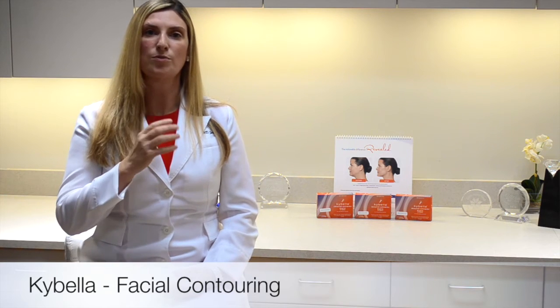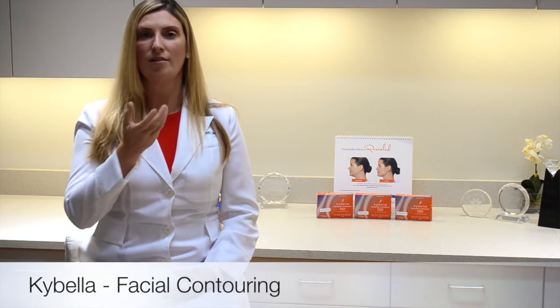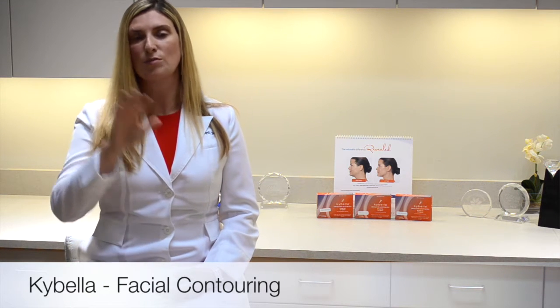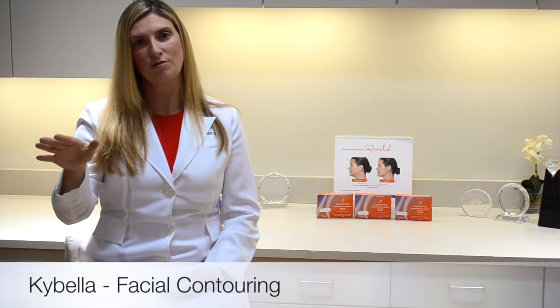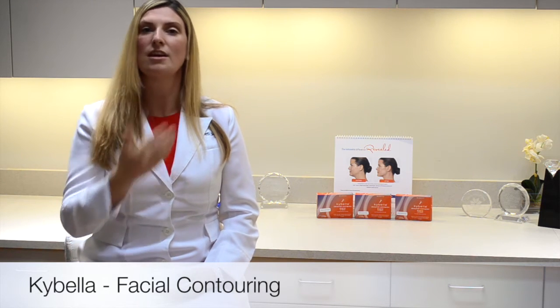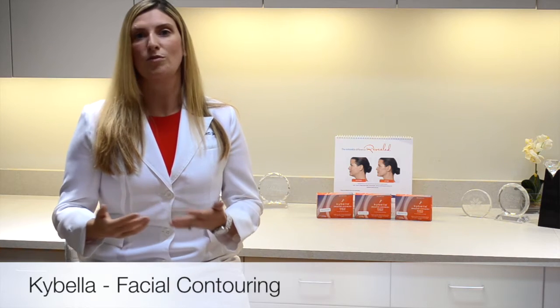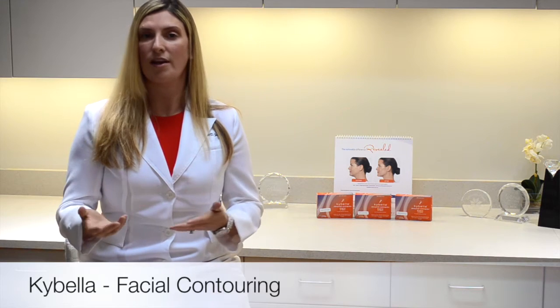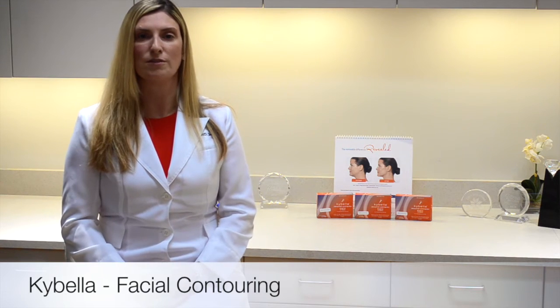Once we know that we have an area, how we tell is we pinch. If it's more skin, that's more Ulthera. If you have skin loosening, you want a tightening device. If you actually have fat underneath the chin, then you want to destroy the fat. Frequently we're doing these procedures together to get the best results, but sometimes it's one or the other. So that's the difference between the two procedures.